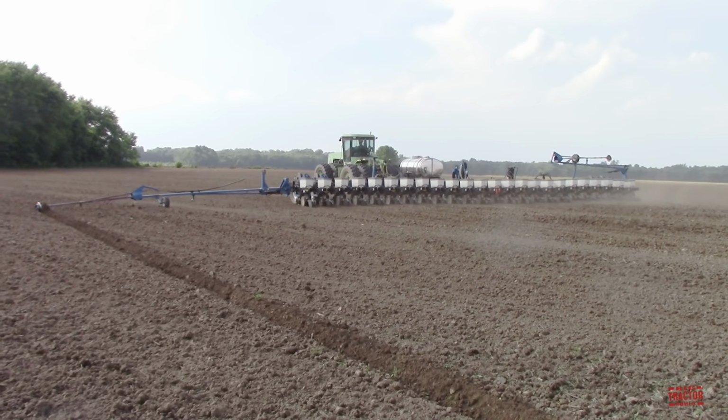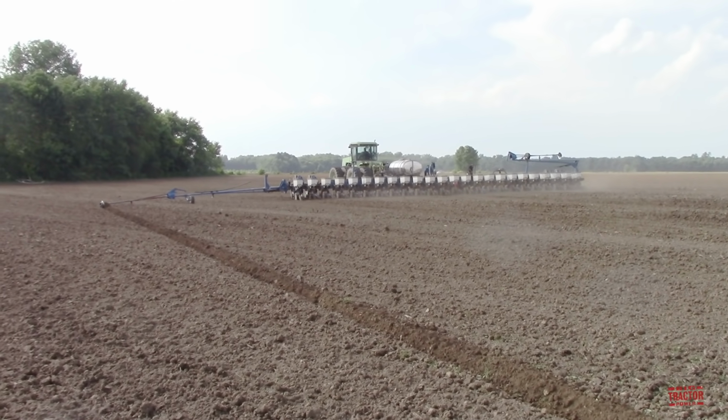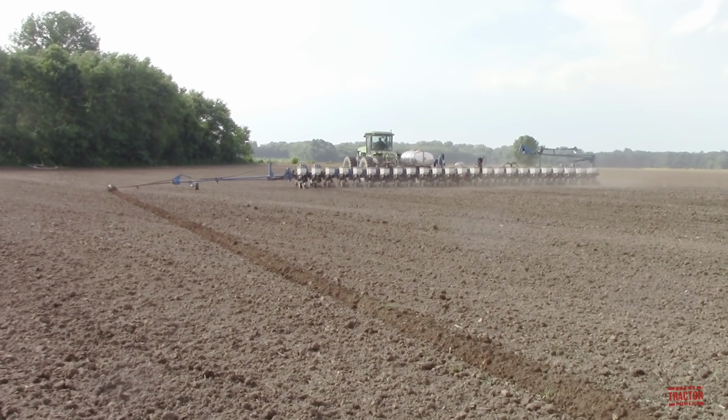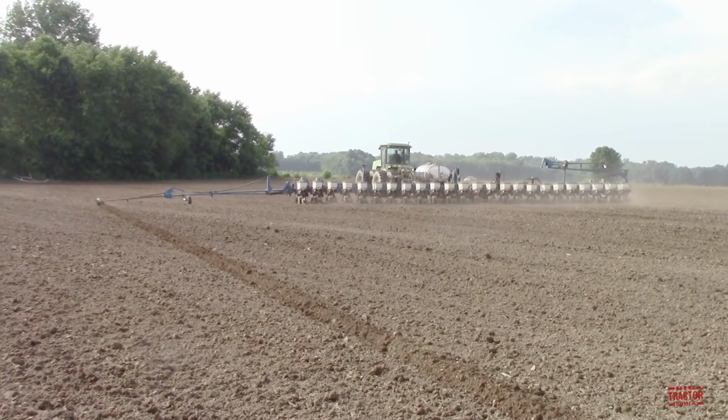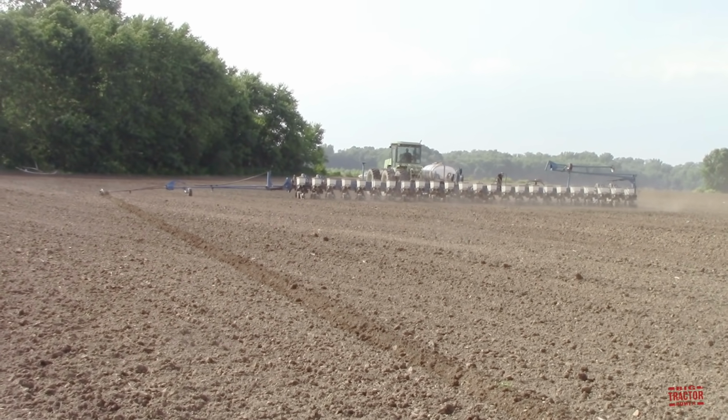The fourth Steiger working on this farm is a Puma 1000 with a 24-row Kinze corn planter. This planter is putting the new crop in the ground, and you'll notice that it has large marker arms on either side of the planter.